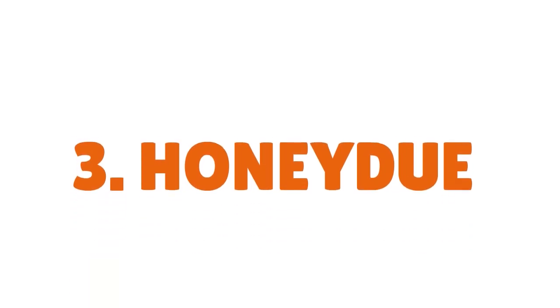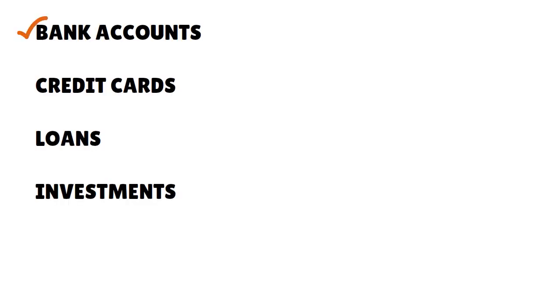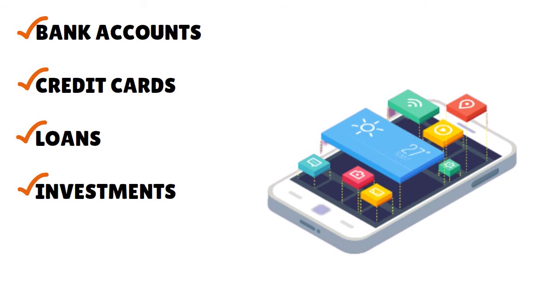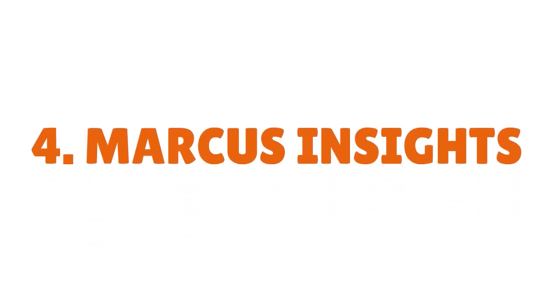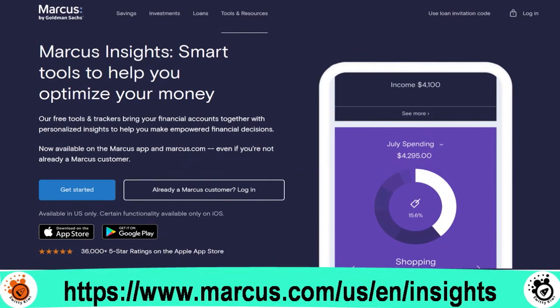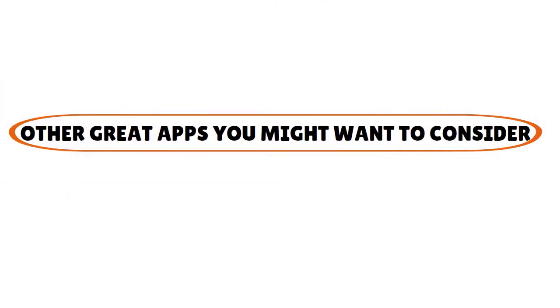Then you have Honeydew. And Honeydew is great if you want to budget with your partner. And they allow you to see both financial pictures in one spot, so both your financial picture and your partner's, including bank accounts, credit cards, and investments. Okay, this is something important. The free budget app automatically categorizes expenses, but you're also able to set up custom categories. And then you have Marcus Insights. And this is a free budget app that tracks your spending and suggests subscriptions to cancel. There are other great apps you might want to consider, but Marcus is kind of cool too.